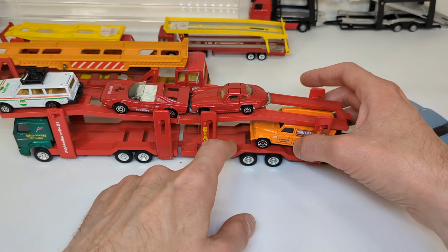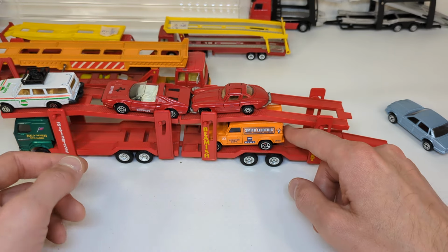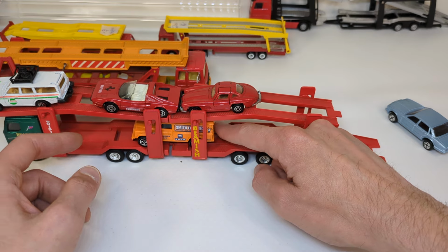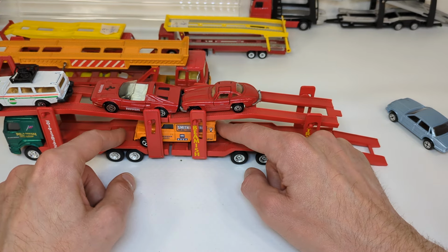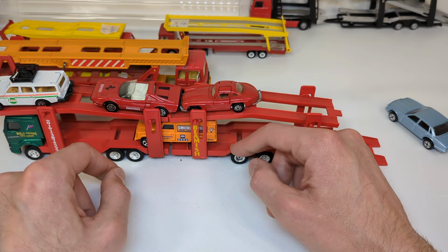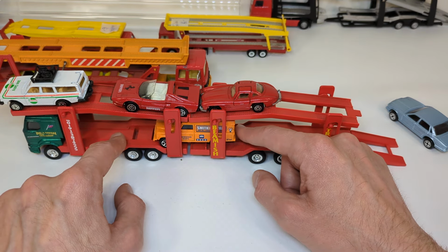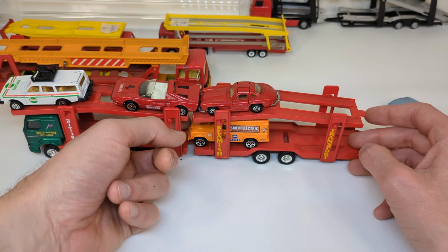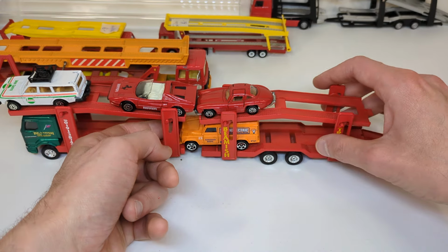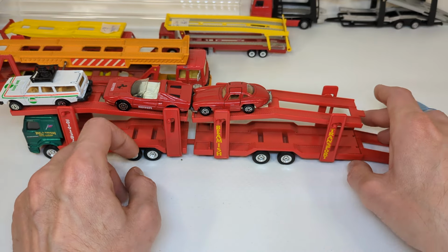Okay, so this works with these big ramps because it's an off-roader. See, that does work. It does get stuck underneath here though. See, that's unfortunate. So I thought it was rather big, but apparently not big enough for these big castings. So maybe it's not 1:55 scale. It's just like 1:60. So unfortunately that's not going to work.